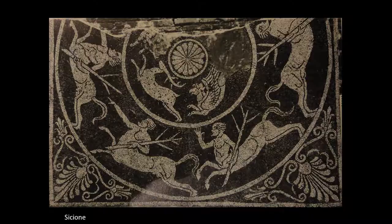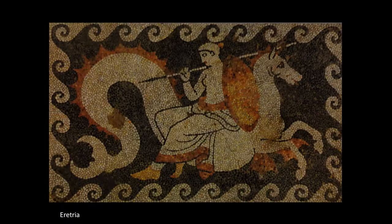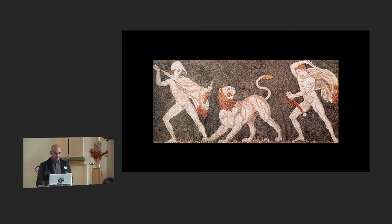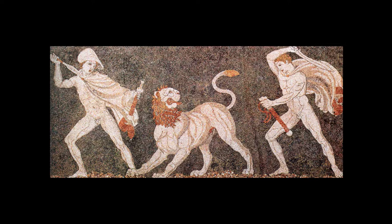Sorry, it's impossible for me to comment on all, but I think you enjoy the images, because my English is so-so. Well, this is the highest peak of the pebble mosaic. This comes from Pella. Pella is the capital of ancient Macedonia, near Greece. And this was found in the House of Alexander. And this image on the left is Alexander the Great and his friend Hephaestion and the hunting lion.